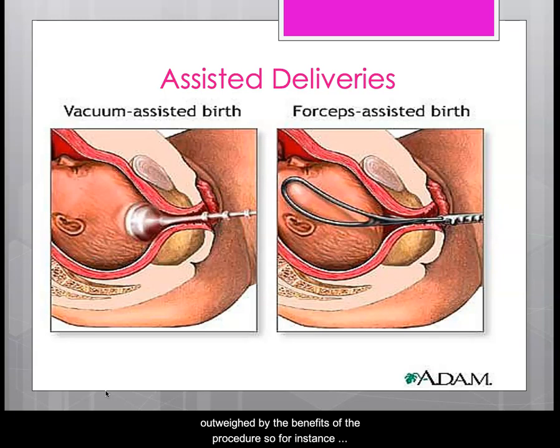So for instance, if mom has become exhausted or there's a little bit of fetal distress and she's very, very close to delivering vaginally, and the time it would take to assist the baby from below would be faster than perhaps taking her back and doing a C-section, that might be a reason for an assisted delivery. So the patient should obviously be appropriately counseled by the provider.